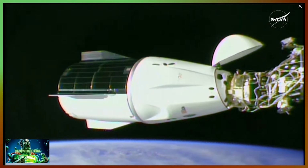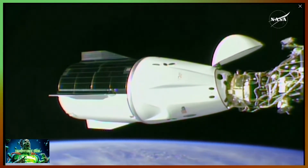Again, while the Endurance crew works to doff their suits and configure the Dragon cabin, International Space Station flight engineers are working to open up the hatches and welcome the crew aboard. Confirm that the Node 2 forward hatch is already opened inside of Node 2. Next will be the APAS hatch. The APAS hatch is the last hatch on the International Space Station side.